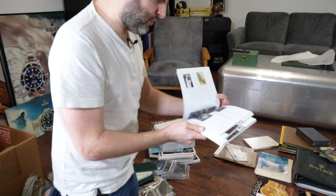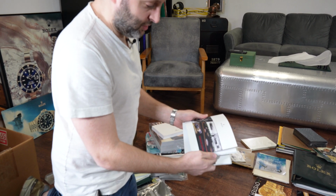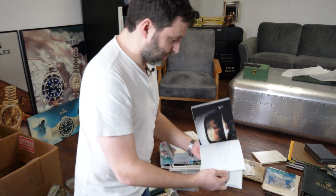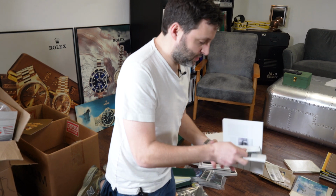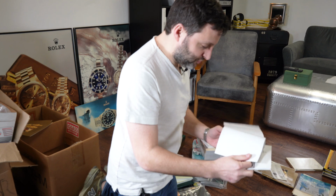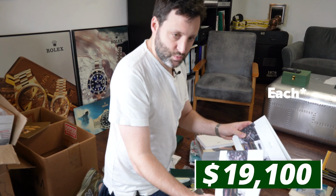These are probably things that they gave out to their customers, but I've actually never seen this, and it's specifically oriented for racing. Looks like it has Zenith Daytona models in here and 116. Oh, it even has vintage. So it goes through everything, and it goes through history. It was produced in 2013, so I would say these are probably worth around $200 to $300 each, and we have 3 of them.